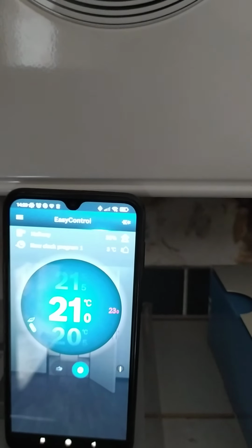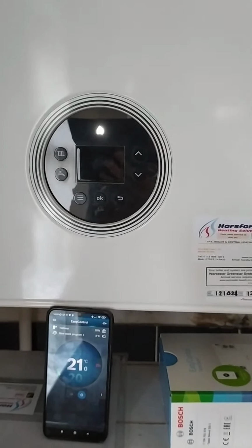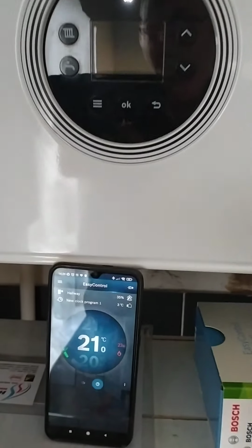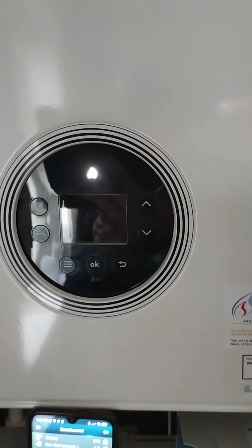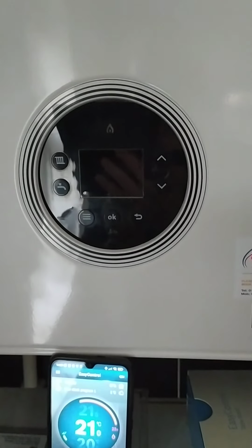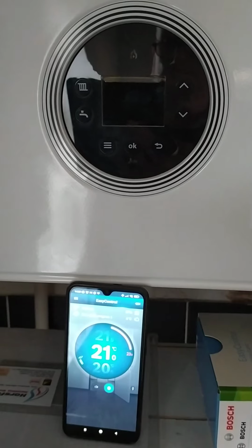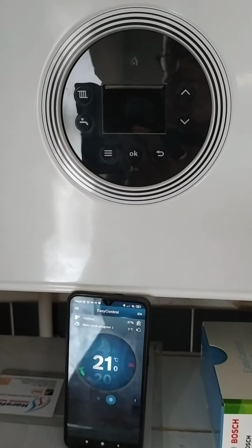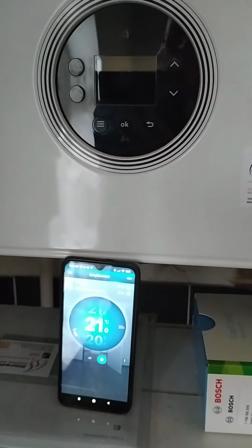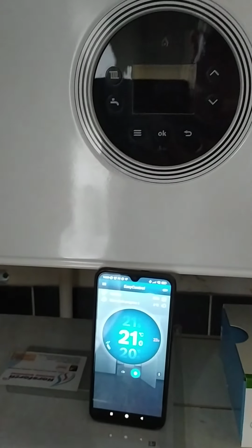App's still showing the boiler. Nope. App's showing that the boiler's gone off now. Boiler light's come back on. But the app's not showing it fired up. Yeah, showing it is now. Boiler light's on. Oh, boiler light's gone off. App's still showing it's on. I think the app can't be right because the boiler light is off. Oh, the app's gone off now. So the boiler's now off and the app's showing that it's off.